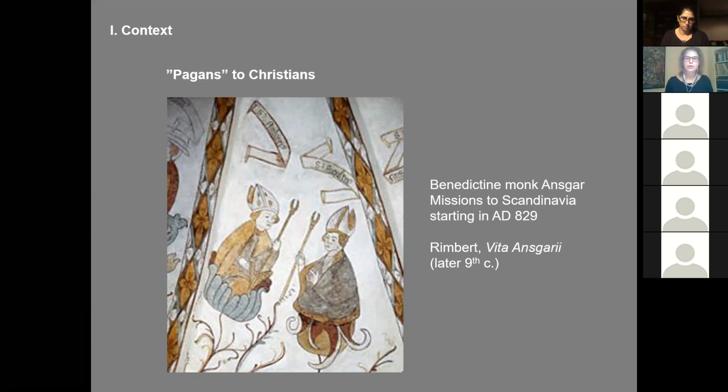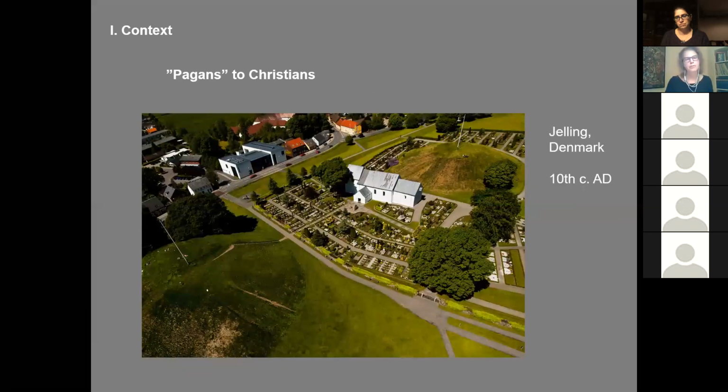But he got permission to go and try and convert the pagan Scandinavians, and at sites like Birka in Sweden or Ribe in Denmark, which I'll talk about in a minute, churches were built after his visits and his conversion process. And we really start to see a major change from paganism, focusing on this plurality of gods like Odin or Thor, to focusing on the monotheism of Christianity in about the 10th century.